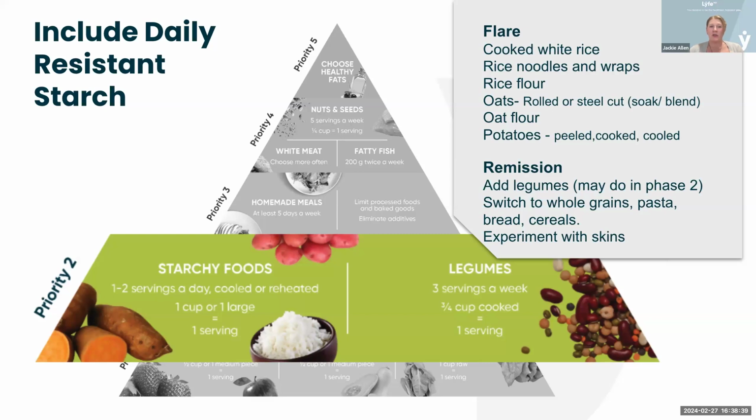In phase 2, it shifts, and you can include some more foods. You can experiment with some legumes, maybe pureeing first to trial small portions, or even a slice of whole grain bread instead of having more of the oat and rice-based foods. And in remission, we're switching to whole grains, pasta, maybe experimenting with putting the skins back on some of the fruits and vegetables and different whole grains, and adding back more of the gluten type foods, if that's your preference. So, more variety again, more diversity for your gut microflora.